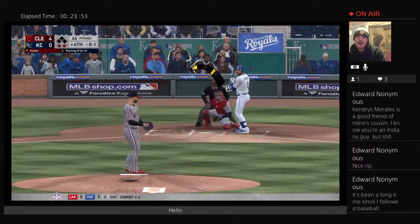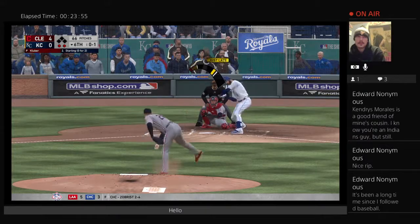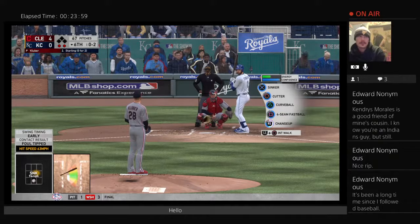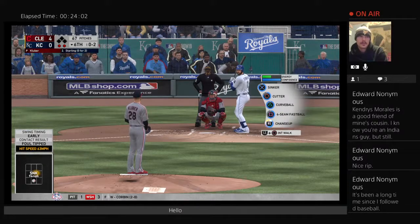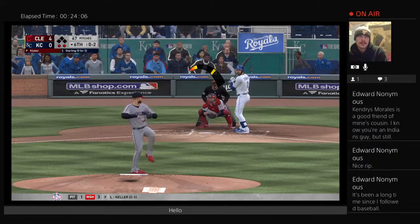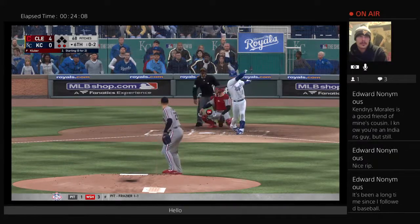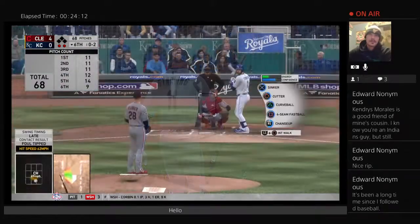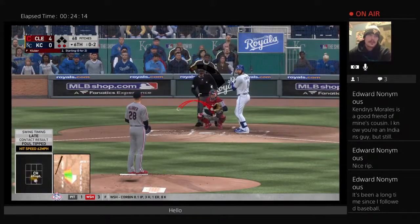Kluber steps into his windup. 0-1 on its way. And here's a foul ball just off to the right as they get ahead of him here, 0-2. The windup and the 0-2 pitch. And another foul ball. 2 outs, nobody on, but a base runner here feels like it would really change the complexion of the inning.